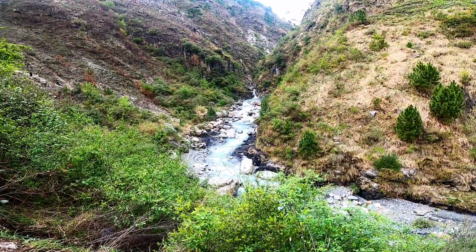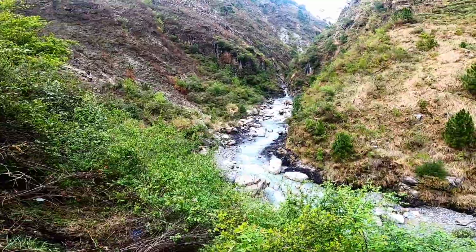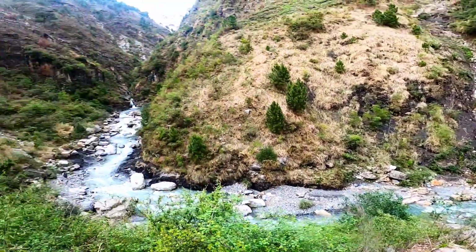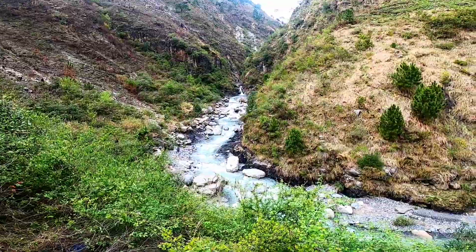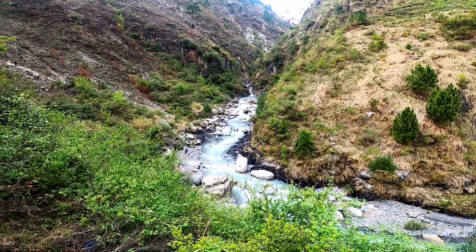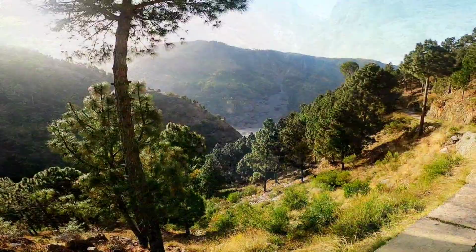I'm making this video on the pretense it's a beautiful shot, and it is, but the truth is I'm out of breath and I've only walked from there to here probably 150 meters, but it's a steep incline, so slow and steady. Remember the story of the hare and the tortoise. Here they say khargosh or kachua. I'm definitely the kachua.